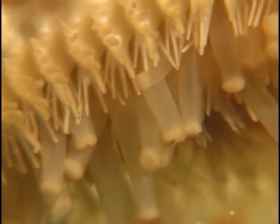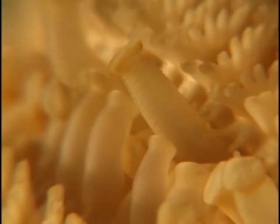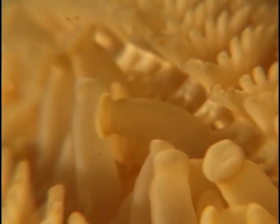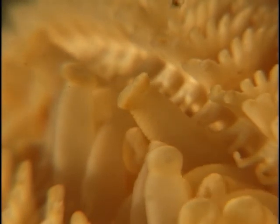By contracting muscles in the tube foot, fluid is returned to the ampulla and the tube foot is retracted. At the end of the tube foot is a strong sucker. In addition to secreting a glue, the sucker adheres by vacuum pressure. When the foot needs to be lifted, a chemical is released by the sucker which breaks down the glue, breaking the seal.